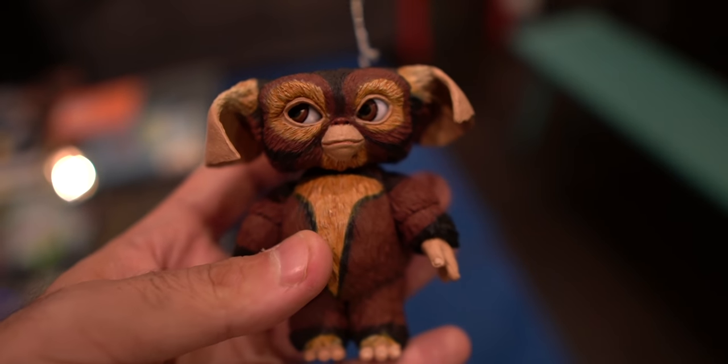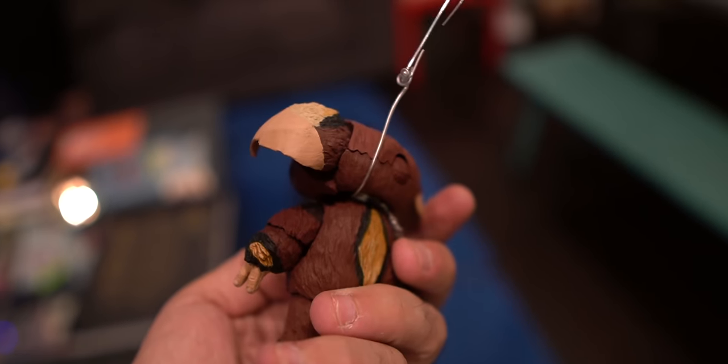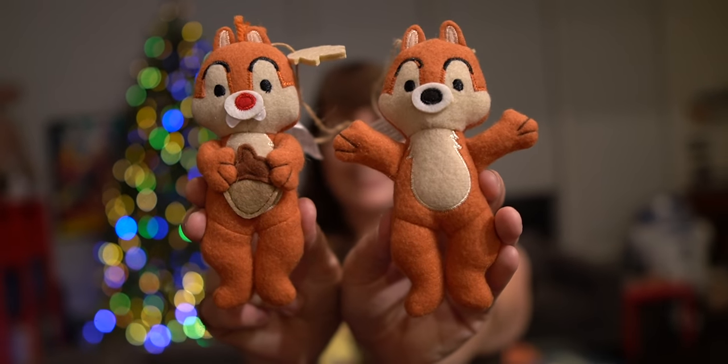Speaking of handmade ornaments, we took a gremlin figure, hung some twine from him, and voila, you get a gremlin ornament. These two I love so much. I got them at Disneyland last year, I believe. They had a whole collection that was a bunch of different characters in this style. And I know these aren't super exciting, but I just think they're so adorable.